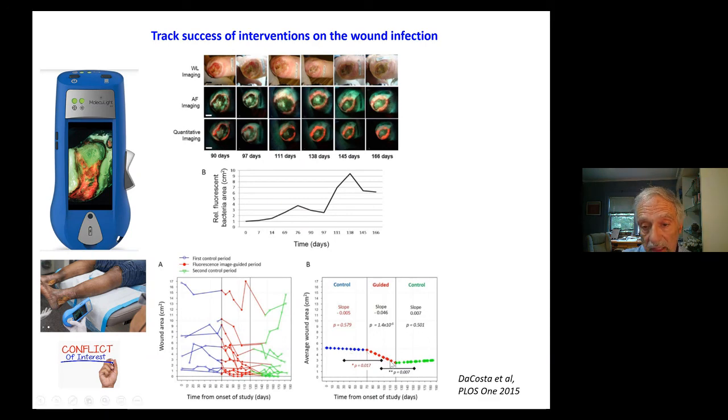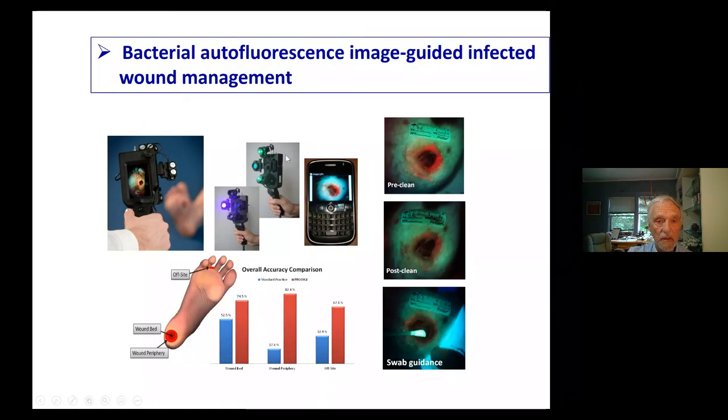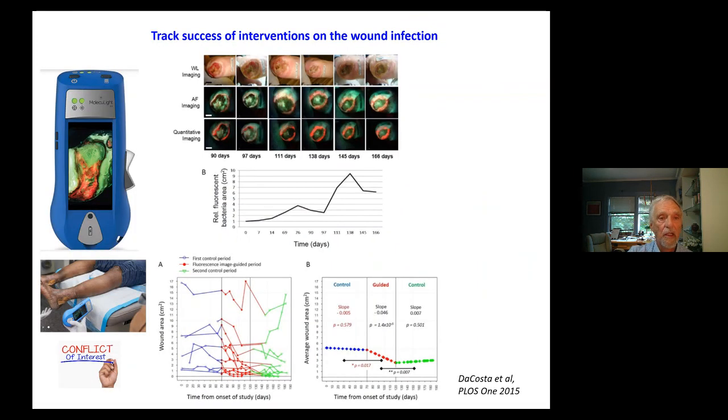If you use fluorescence guidance to help the physician or the nurse see the bacteria so they can see where to clean better, then you significantly accelerate the healing. Then, of course, at the end of this, there may still be some infection and you start to get a little bounce back. But it shows you that there is a possibility to intervene. And that original technology, this device here, which looks as if it was made by a graduate student, as it was, has now been converted into this sort of commercial device.